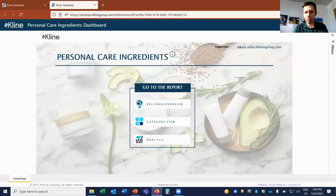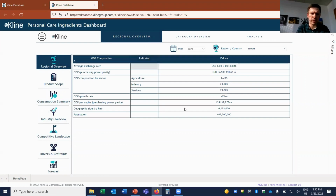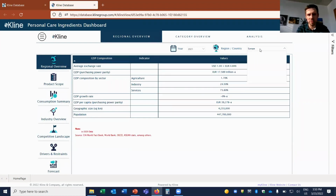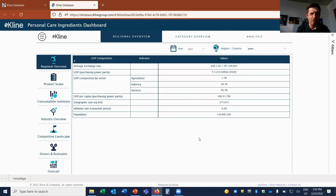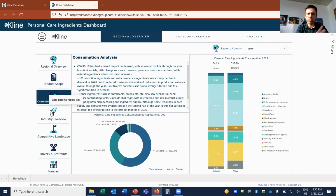We're looking at a Power BI platform where in the past, for those of you who have been purchasing our reports, you would have had access to PowerPoint reports. Now those reports are integrated into the interactive platform, where you could simply navigate by clicking around. So if I look at the regional overview, that's where I would find the different key information for the countries I would select. Let's say I want to understand the Japanese market. I'll just select Japan, and I'd have some macroeconomics, but also a summary of consumption with all the key data, but also the qualitative information that you could find.